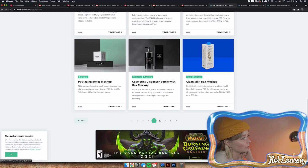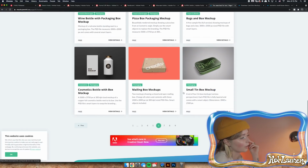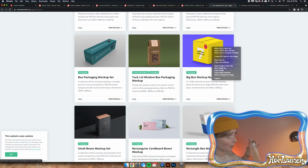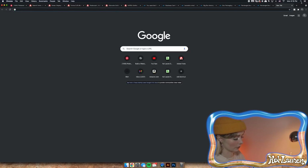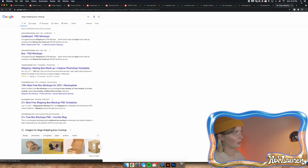I'm probably not gonna find really big boxes to fit exactly what I'm looking for, since I'm looking to ship plants mostly. And that one might be good. Ooh, this one's good. It's not really that attractive of a mock-up. Actually, this one might be good too. Okay, so I think that's about it for Mockup World. Let's go. I'm gonna just search for shipping box mock-up large. Let's get really specific.